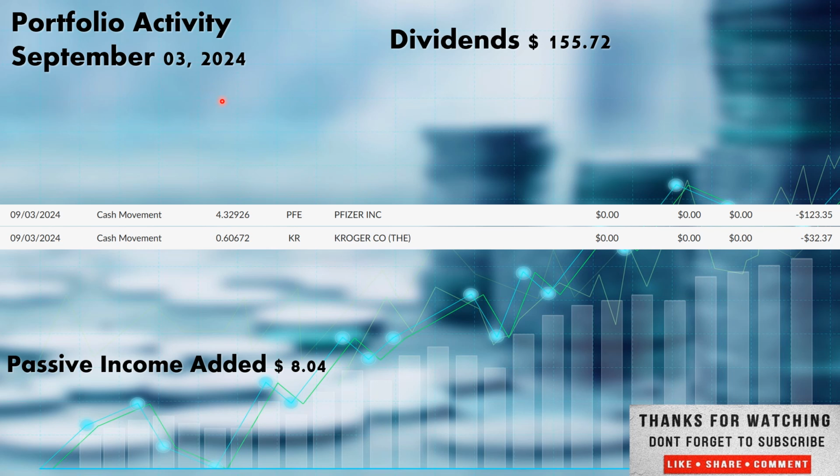Now on to the first dividends received. September 3rd, we had dividends roll in from a couple companies here. All total, we got $155.72. That was broken down between Pfizer, ticker PFE, out of the healthcare sector, and Kroger, ticker KR, out of the consumer staple sector.